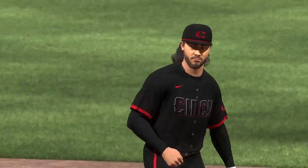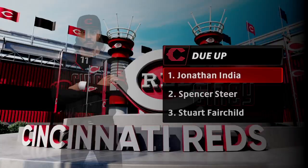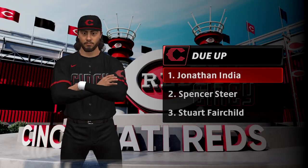One error in the inning, but it doesn't hurt him. Top of the order due up in the home half of the 6th. And we still have no score.